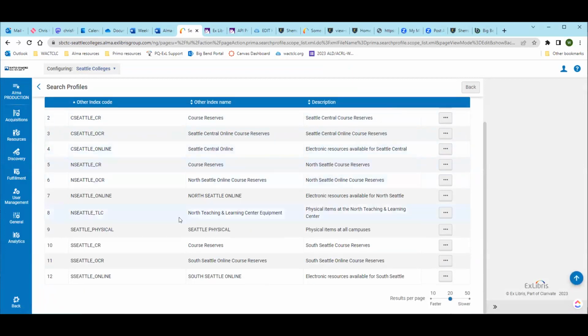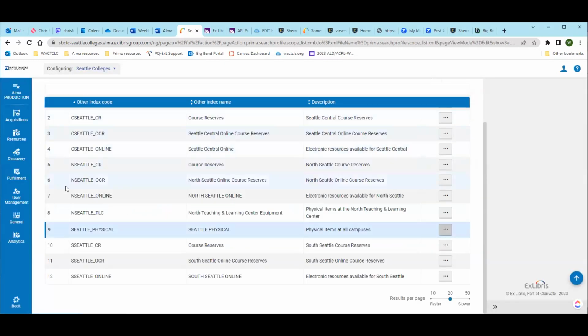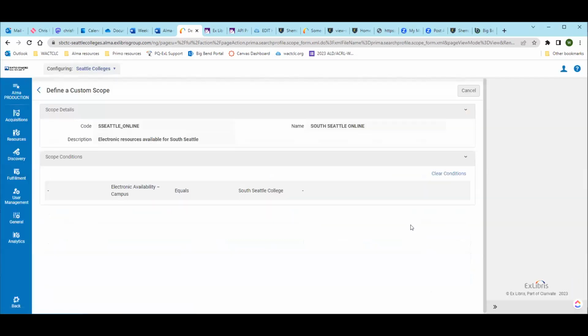Course reserves, here's a good example, I'm guessing, of physical resources only. And you can use up to 3 conditions, and then you can do Boolean for or to expand and to limit. And you can see how they've done that. And then electronic resources for South Seattle has only 1 condition.